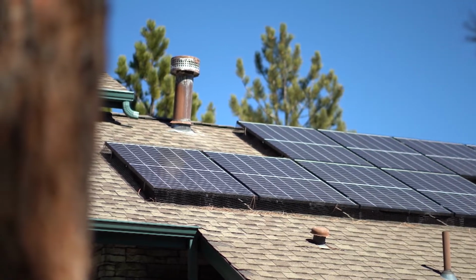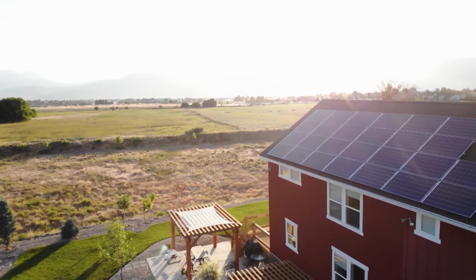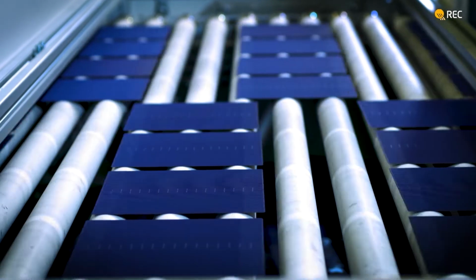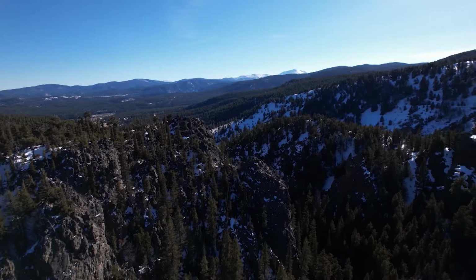We have advanced cell connections, which allows for better production of the cells, and then our advanced frame design, which gives us better performance, more wind and snow loading than many other products on the market. We package everything together, and that matters because cells degrade over time based off of very tiny micro cracks. So by having the strongest frame, we prevent micro cracks from happening at the cell level, which again results in more kilowatt hours, more savings for the homeowner, and more power over the lifetime of the system. We've been able to remove lead from being used during the soldering process with our advanced cell connections, and this creates a much better product for the planet, for the environment.